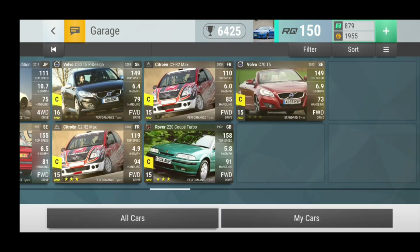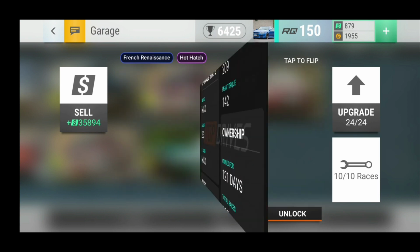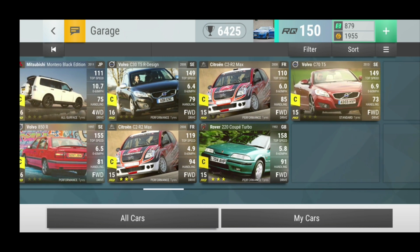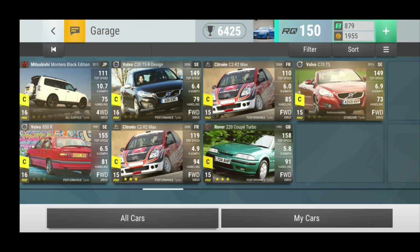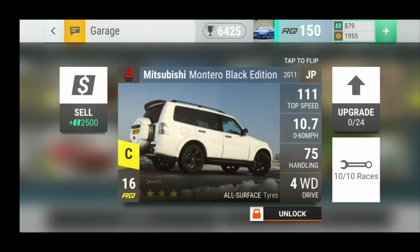Then I have two Citroën C2 R2 Maxes. One of them is maxed out, of course, Max 23 Max. These are really good. I'm definitely going to max out both of them. Then we have two more Volvo cars, which is in the maxing waiting room. I'm obviously trying to max out every single Volvo car. I don't have to tell you every time. You know, if you see a Volvo in my garage, you know its purpose. That's why I want to get all of them. And then we have the Montero.